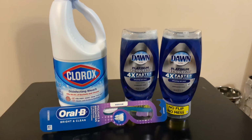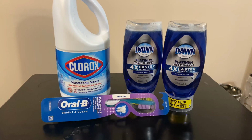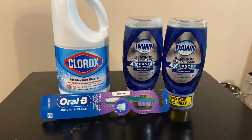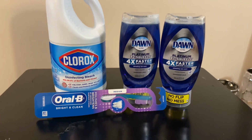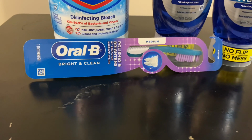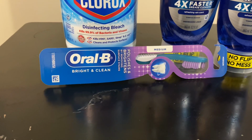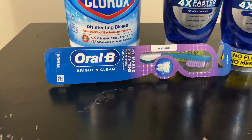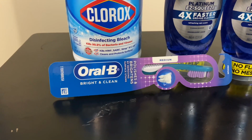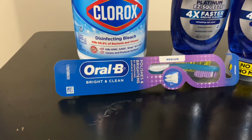So, I went into Dollar General, trying to find some things, and you know how some Dollar General stuff be all over the place. If you know, you know, okay? So, the first thing I got was this Oral-B. The Oral-B Bright and Clean, if you still got that coupon clipped, it is a $2 off digital coupon. Now, the Oral-B is $1. And you know, if you're in an old store, you're going to get $1 overage because these are $1, but the digital coupon is $2.